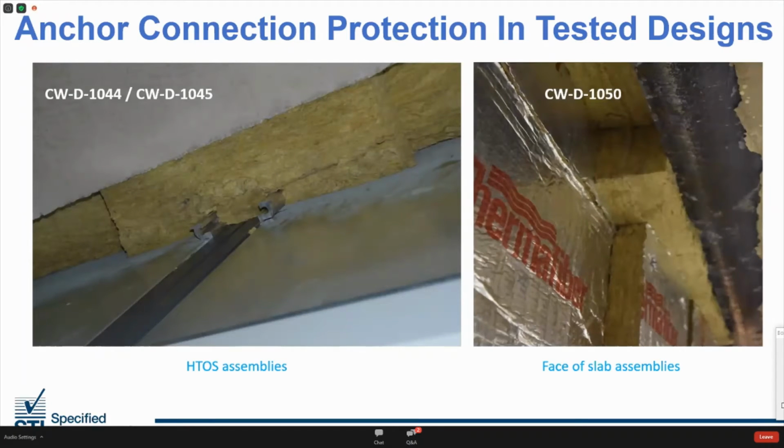Here you can see two examples of protecting the components of a top of slab anchor on the left and a face of slab anchor on the right. In some cases, we can allow the fist slider assembly to extend below the safing a maximum of 2 inches without additional protection, which we have in our UL system CWD 1044 and CWD 1045. While other designs fully encapsulate the anchor system, allowing the mineral wool to extend below the floor slab by a max of 2 inches, as detailed in our UL system CWD 1050, which you can see on the right-hand side.